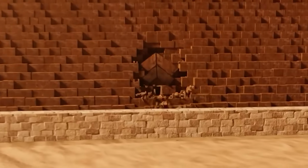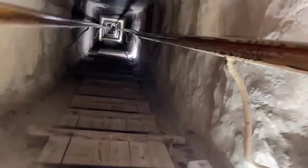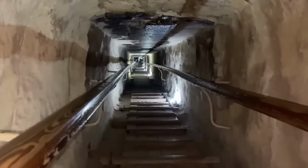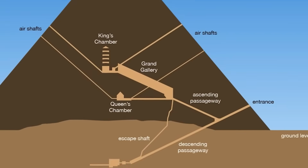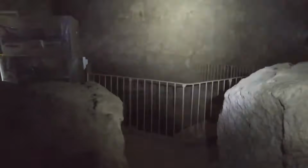Entering the pyramid, we navigate the descending passage, a narrow corridor stretching over 100 meters, comparable to the length of a football field. This passage is less than 1.5 meters high, compelling visitors to stoop as they proceed into the depths of the structure. It leads to the subterranean chamber, an unfinished room beneath the pyramid's base, roughly the size of a large 2-car garage, but with a ceiling so low it feels like the earth is pressing down upon you. The rough, unadorned walls suggest either an abandoned project or a deliberate enigma left by the builders.